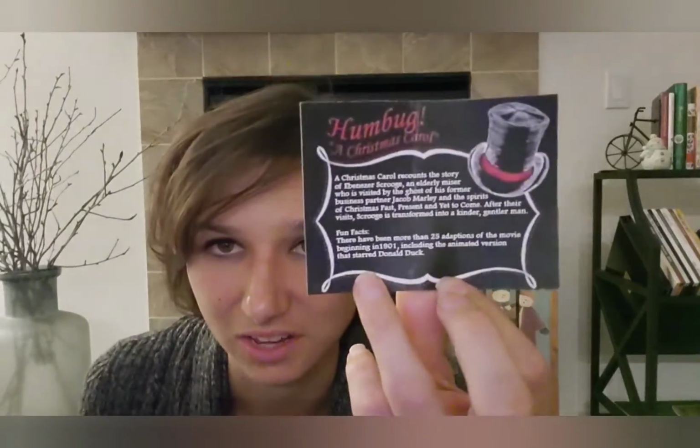And this sounds like another Charles Dickens reference. Okay, so the movie is called Humbug, A Christmas Carol. Or Humbug from A Christmas Carol, so it's another reference. A Christmas Carol recounts the story of Ebenezer Scrooge, an elderly miser who was visited by the ghosts of his former... Well, then again, I read this once before. Don't remember which day, but I've read it before. So you know the whole story.